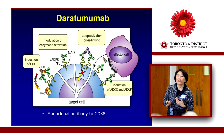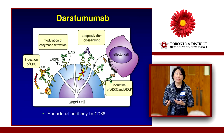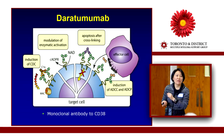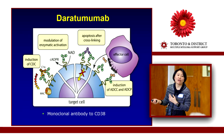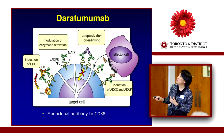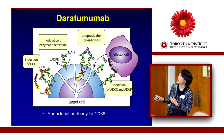Daratumumab is another drug you're going to hear a lot about if you haven't already. It's another monoclonal antibody. I didn't talk much about the target with elotuzumab, the other antibody, but daratumumab has a different target. It targets something called CD38, which is a marker on myeloma cells, plasma cells. And it works, it's represented by the little green bits here, where it binds to the target on the cancer cell. And it works by doing a whole bunch of things, including getting immune cells to, it tags the cancer cell so immune cells know to kill it.